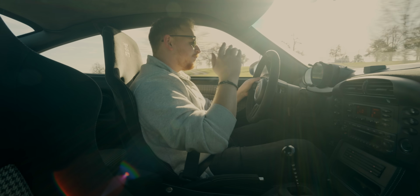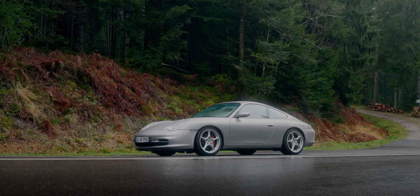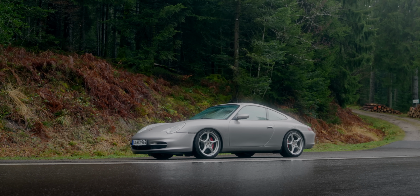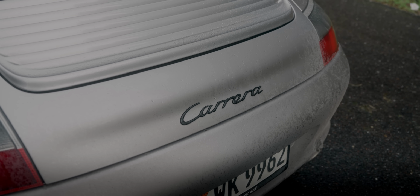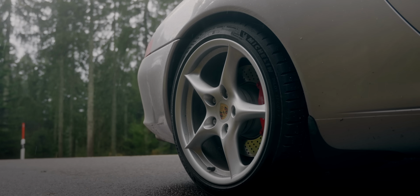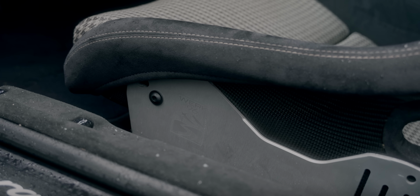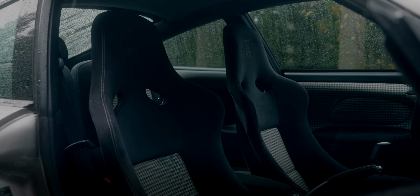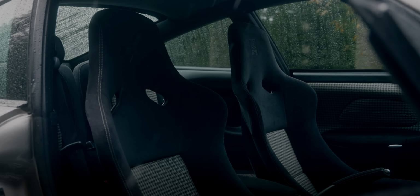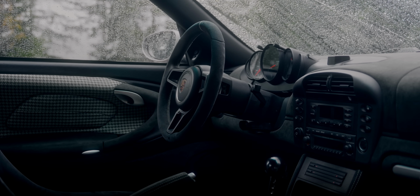Let me explain. This is not your ordinary 996. It was a 996 Carrera. Now it has a completely custom built engine, custom suspension, short shifter kit on it. The whole interior is done with this beautiful Pepita everywhere. We got Recaro Pole Position seats. We have the 991.2 steering wheel in here.